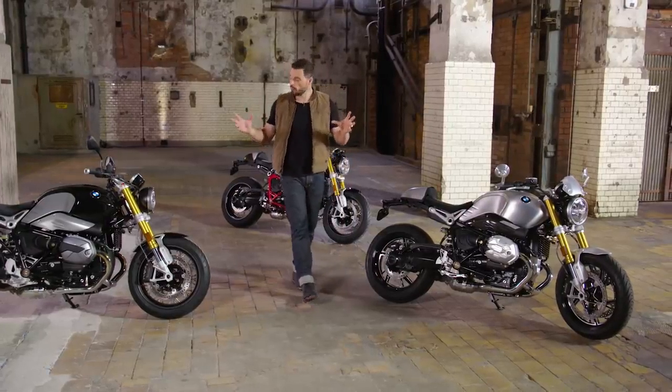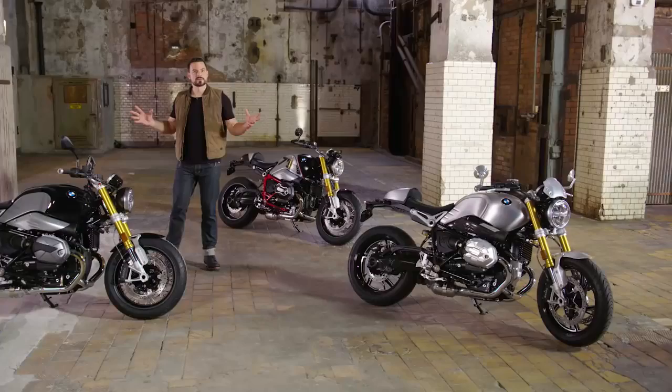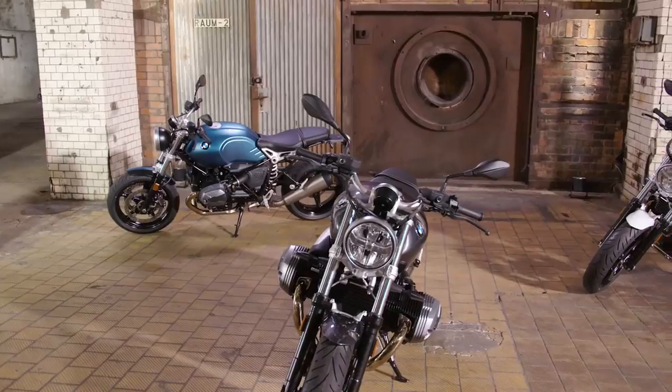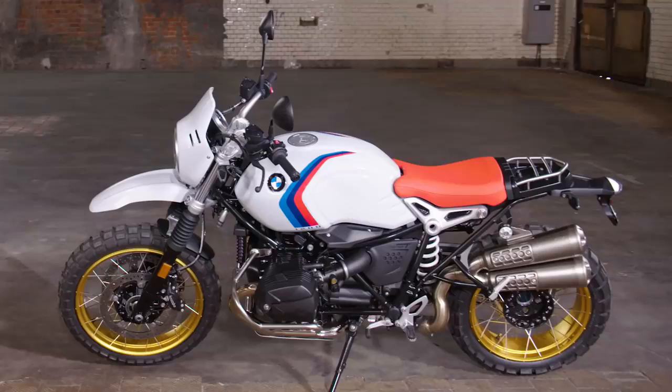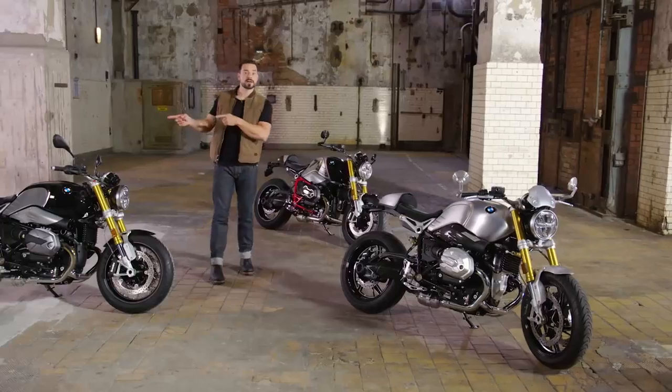Pure, emotional, authentic. With its 4 different versions, the R NineT family creates a spread. From the 9T, the base all other models are built on, to the Pure as an entry-level model, through the rough Scrambler to the historic Urban GS. Let's start with the R NineT.